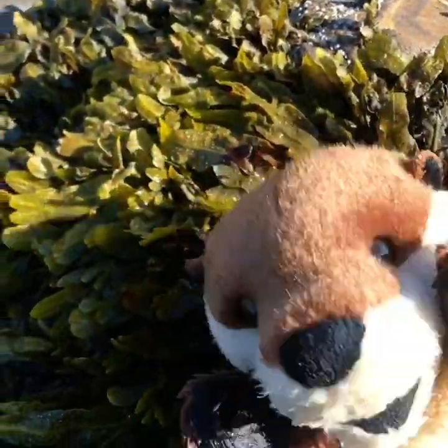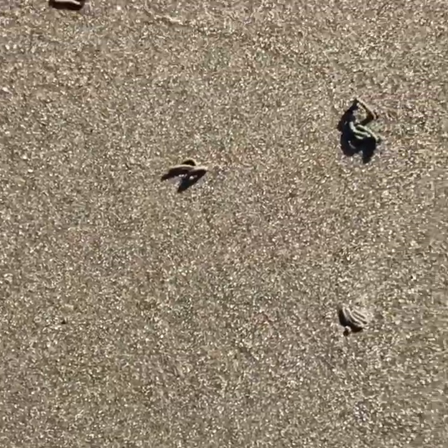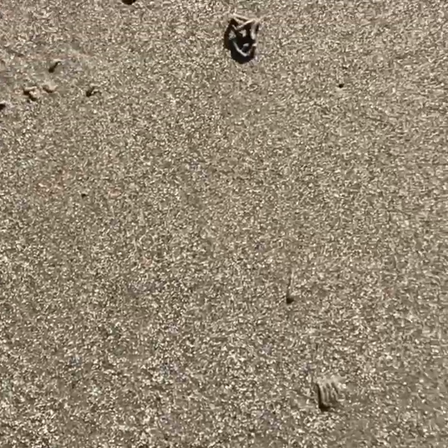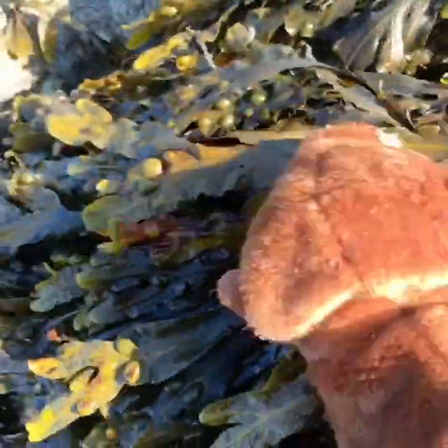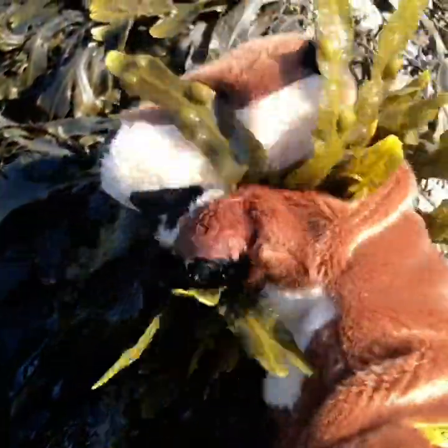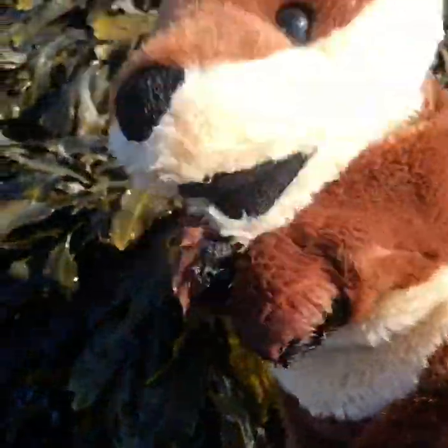He's enjoyed playing in the slimy seaweed too. He found these strange things and wonders if you could find out what they are. He's enjoying playing with the seaweed. It feels so slimy and lovely.